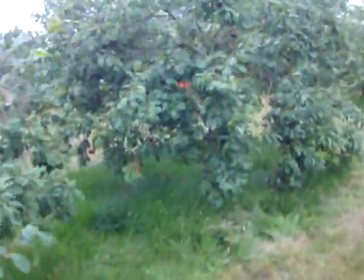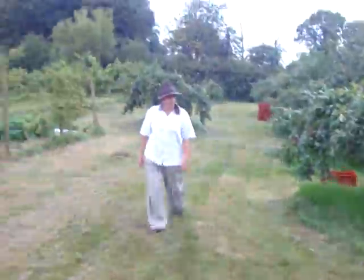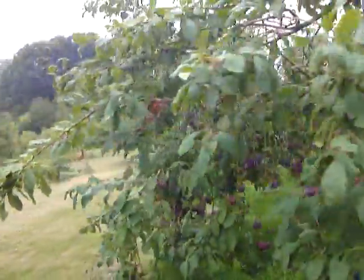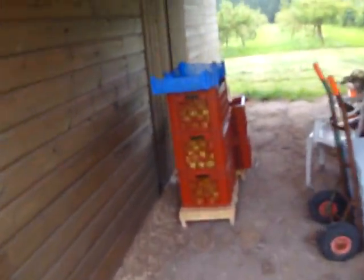So we've been picking these over. We've got quite a few damsons. Yeah, I think we've got four boxes now. These are trees we've picked over. So where are they? Oh, they're over here, aren't they? Yeah. Well, let's just wander past the damsons, and yeah, some of what we picked for the farmers market on Sunday.